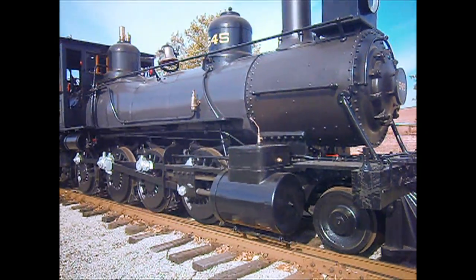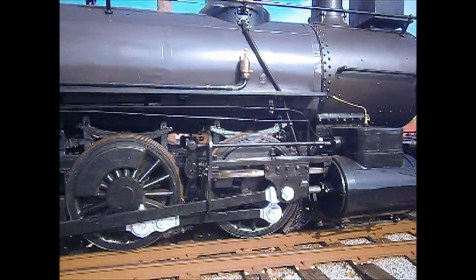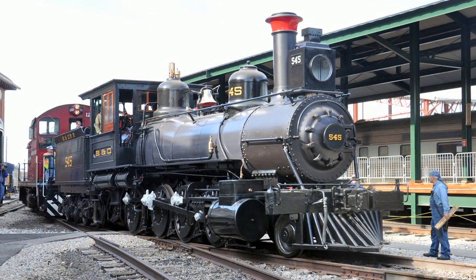This appearance allows the museum to interpret a unique period of railroading history that coincides with the locomotive's introduction at the end of the 19th century, when railroads introduced powerful engines that were both practical and utilitarian in nature.